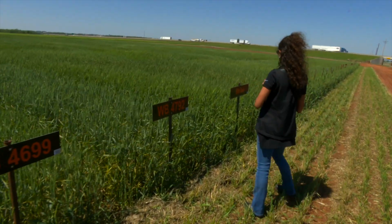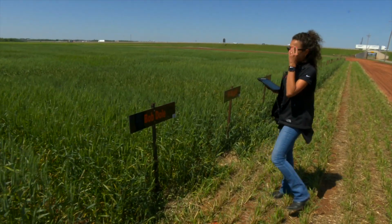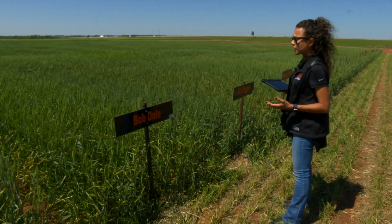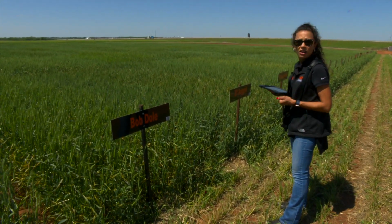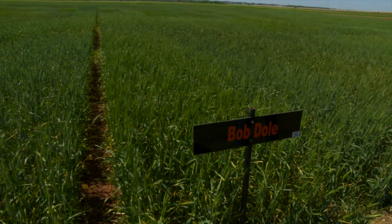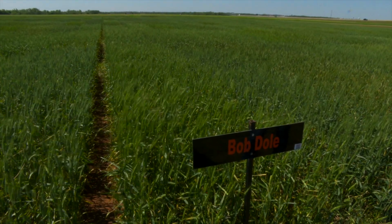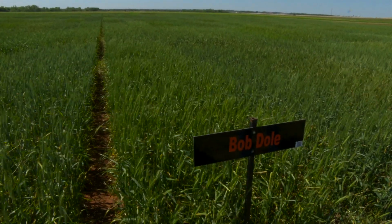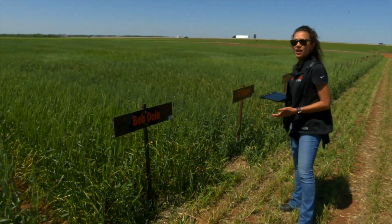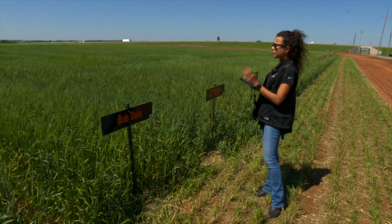And here, moving up to Bob Dole, it's a variety marketed by AgriPro Syngenta. It is a variety with a very good yield potential. It's very quick out of the gate. We have seen it in the trials. Good disease resistance package to leaf rust, stripe rust. It is susceptible to Hessian fly. On the medium side of maturity, it's tolerant to acid soils, and it has a good standability. It's a fairly tall variety, but it stands well.